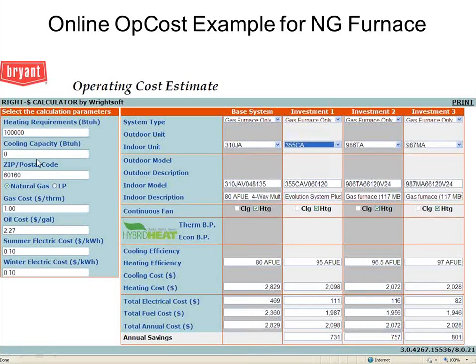So here's one example here. I only did these as a heating system. I did not put any cooling on these particular examples because I wanted to see the electrical cost that's specifically associated with the fan and not also have that compressor electrical cost skewing my results. So in this case, I put 100,000 BTU load on here, zero cooling, so no cooling. This is a Chicago area zip code, Melrose Park.